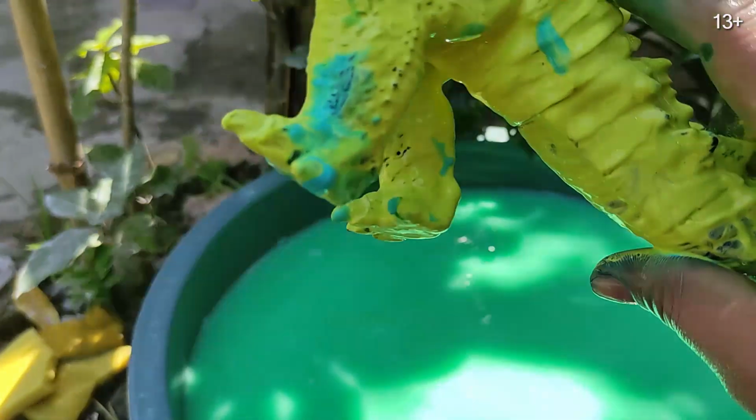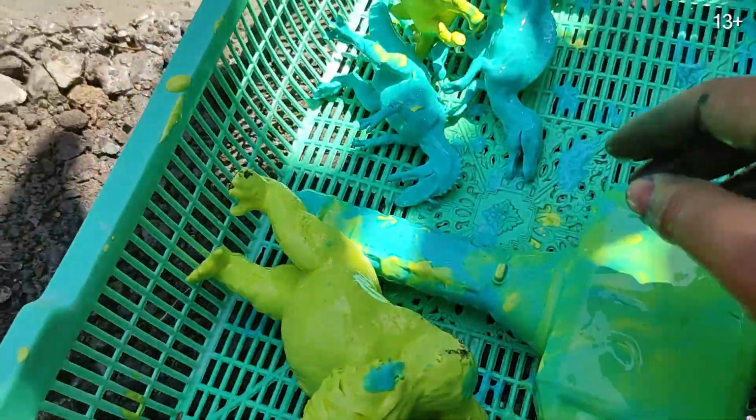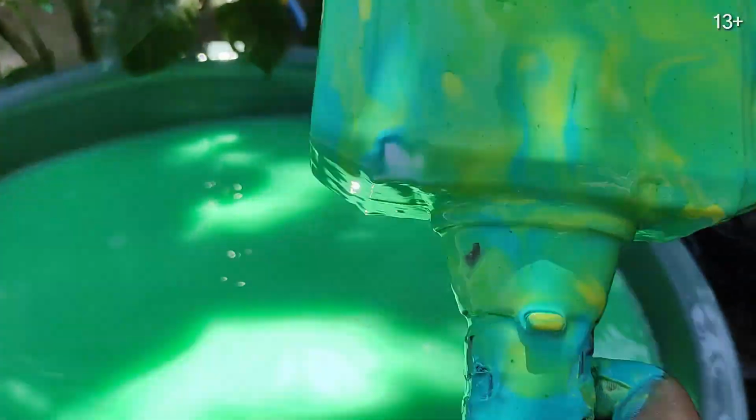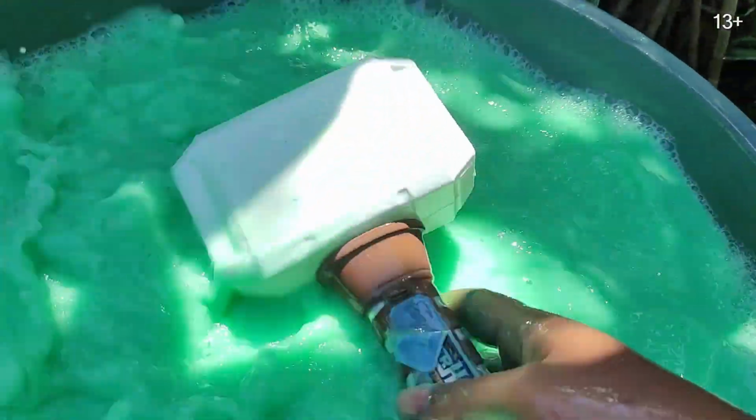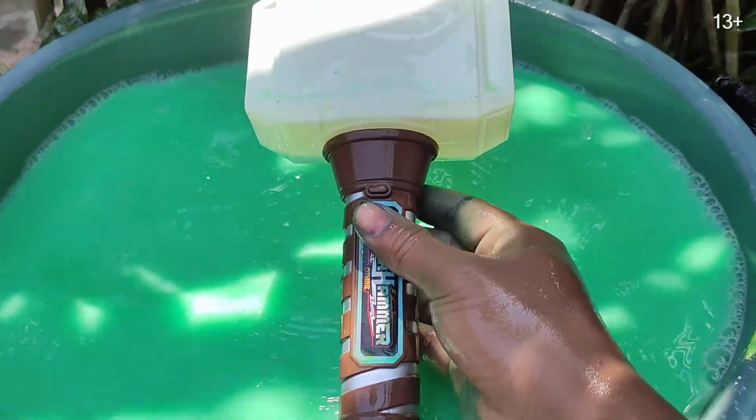Wow. Nice. What is this, guys? We found Godzilla monster. Nice. Wow. And next, what is this, guys? Wow. Rainbow color. Wadidaw! We found Hammer of Thor!